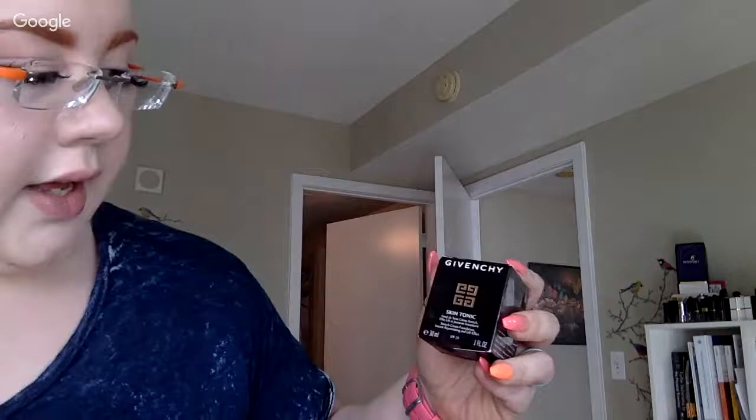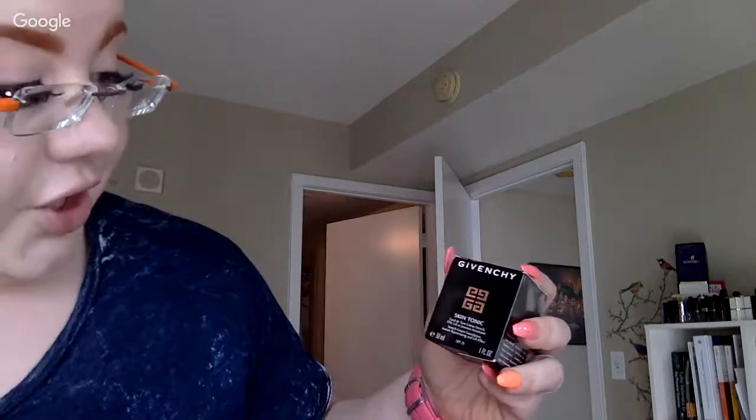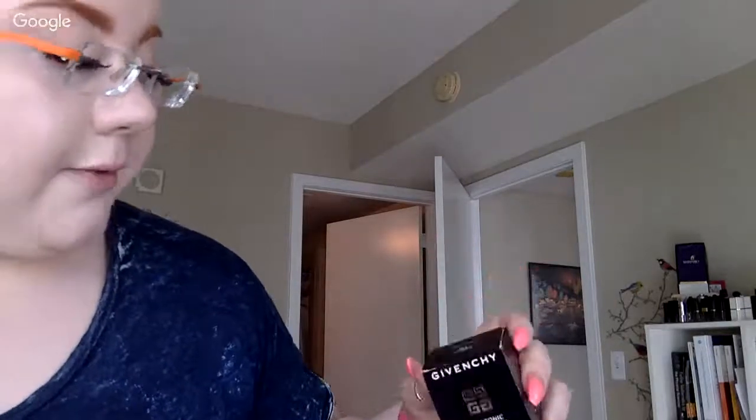Next is a discontinued product from Givenchy, the Skin Tonic Stretch Cream Foundation Instant Rejuvenating and Lift Effect in the shade 501 Lift Dragé. The packaging is beautiful though, and this is almost completely full. I never worried, or well, I worried only a couple of times. Trying to grab from the cap so I won't.